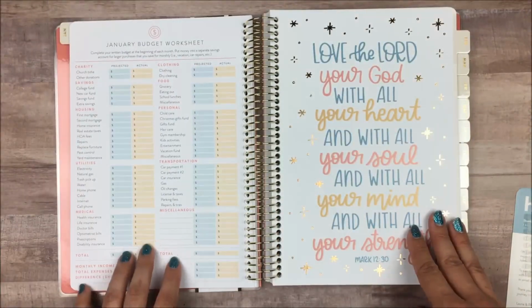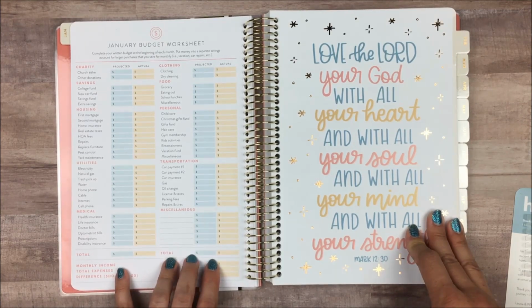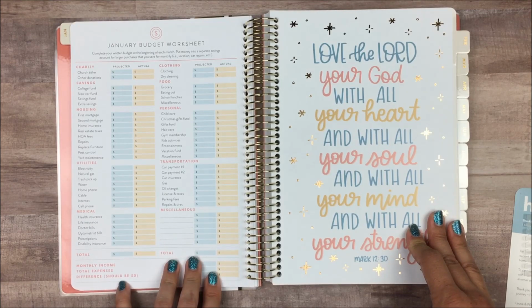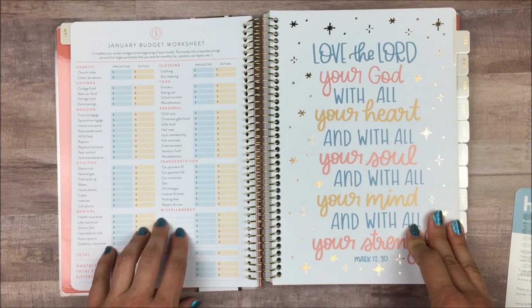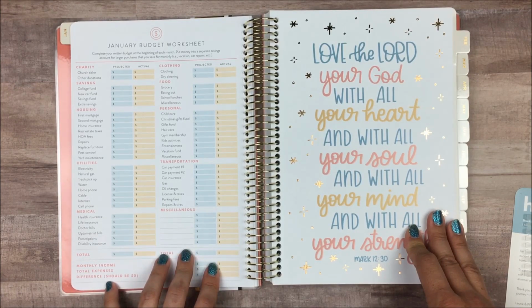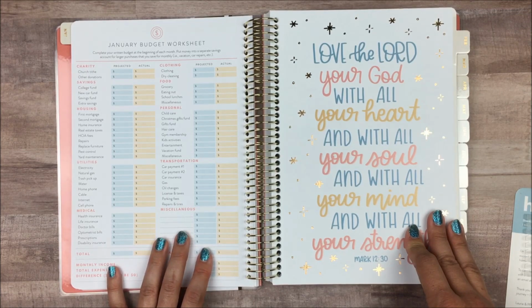And then at the very end of each month, you have a budget worksheet. This is a very detailed budget, and this will work great for some people and not so great for others. For me, my budget rarely fits onto something like this. So I love that there is space included for a budget, but this exact layout just doesn't work for me generally.